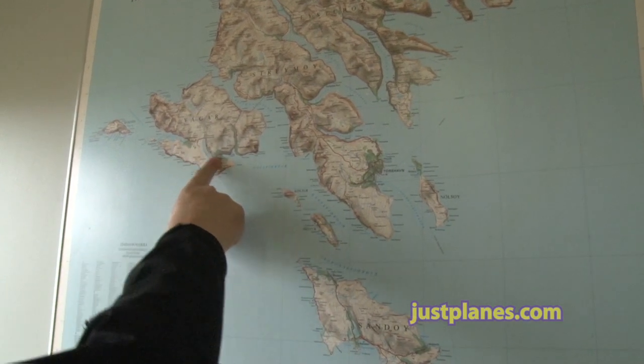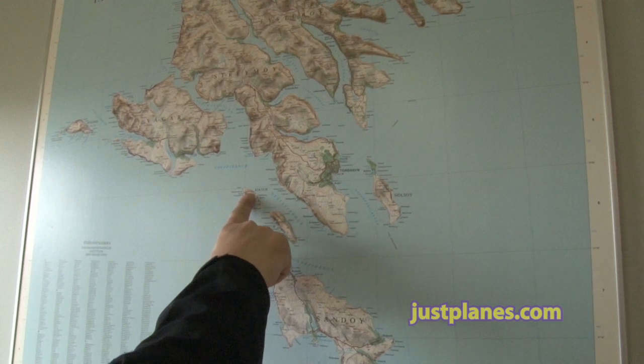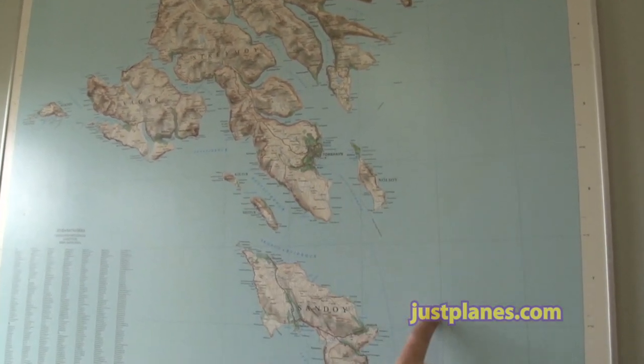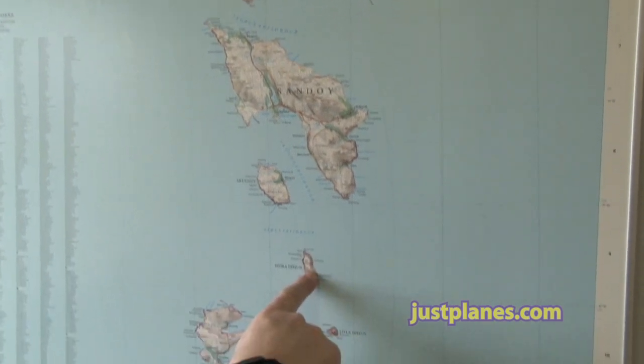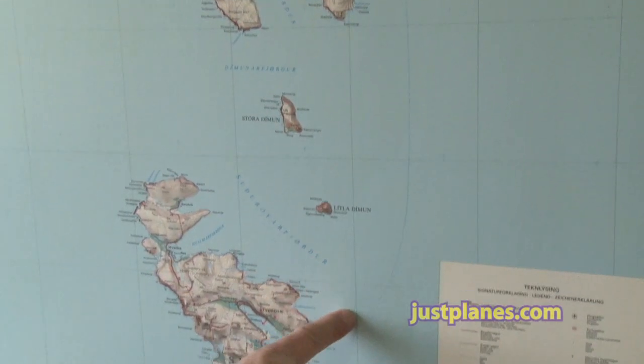Then we go from Vágar to Kaldbak, pick some cheese up, to Tórshavn, then go to Stóra Dímun. There is only one family living there, and then we go to Sauðoy.